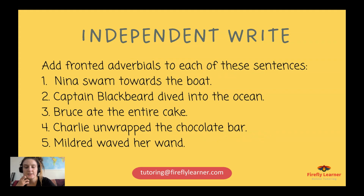Okay, here's another little task for you. See if you can add a fronted adverbial onto each of these sentences. Pause the video whilst you do it. Try and make sure you use a range of where, when, how, and why fronted adverbials. Or if you really want to challenge yourself, see if you can think of a where, when, how, or why fronted adverbial for each sentence.